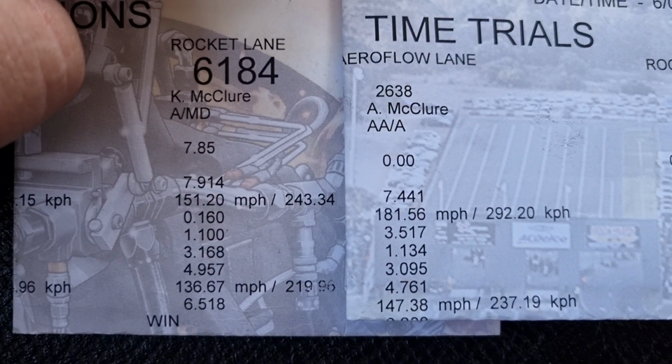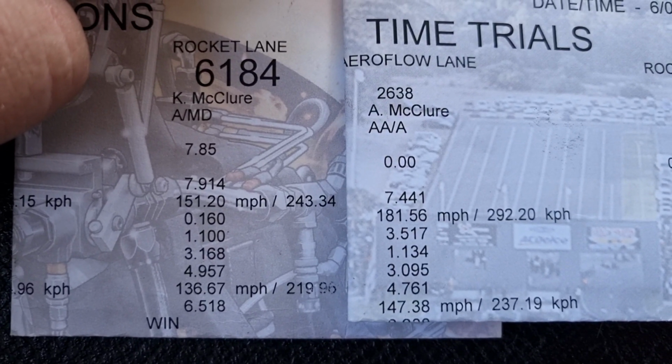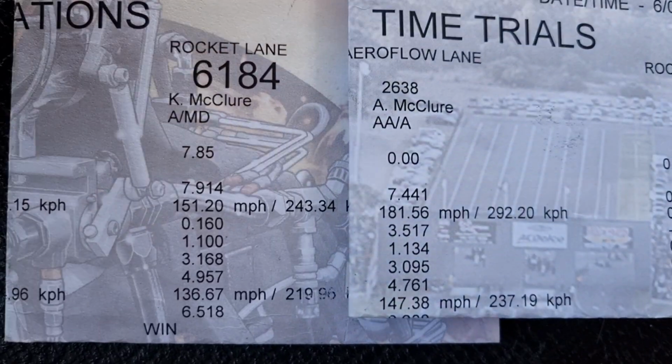And yeah, so we're going to try a little bit more RPM on the launch this time, a little bit more of a rev up on the trans brake, and see what that does.